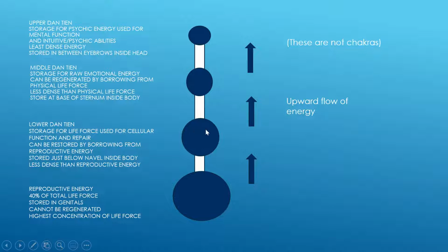Then as you move up to your lower dantian, your physical vitality center, this is where all of the energy is stored for cellular function and repair, physical usable energy for your body for physical processes. This energy can be regenerated by borrowing from the reproductive energy reservoir beneath it. When this starts to get depleted, the energy will start to move up from your reproductive energy center and restore and regenerate this. This happens naturally. A lot of it happens at night, which is why sleep is so important. This energy center is just below your navel, a couple inches below your navel and inside your body.